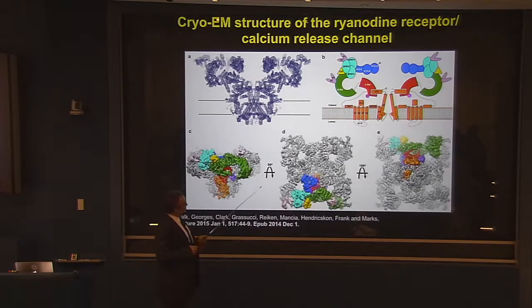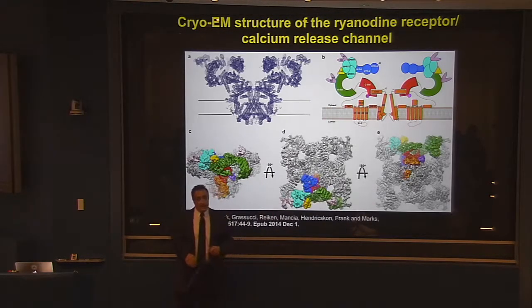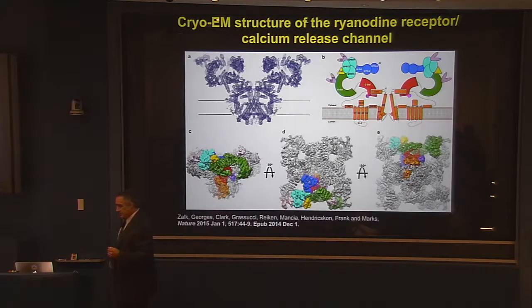A couple of interesting features are an S6 segment protruding up from the membrane, interacting intimately with the C-terminus of the channel, which, as I'll show you, becomes important in our model of how the channel gates from the closed to the open state. We also identified where the calstabin, or FKBP12, the yellow triangle, bound, as well as multiple other regulatory domains, including phosphorylation sites on the channel.